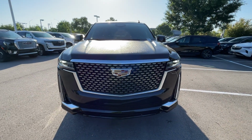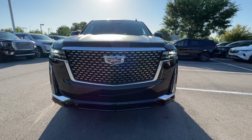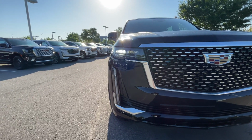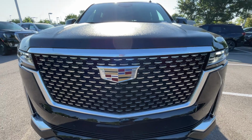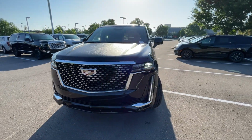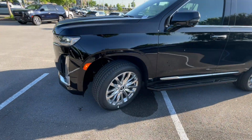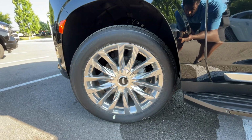But right now, not a lot of huge changes. To the front end, we get that same beautiful front fascia, LED headlamps along with LED daytime running lights. Love the big Cadillac crest there. That goes really well with that grille. Now the Sport grille is my favorite, and on the Sport Platinum, I love having that black mesh, but that's not too far behind. 22-inch aluminum wheels here.